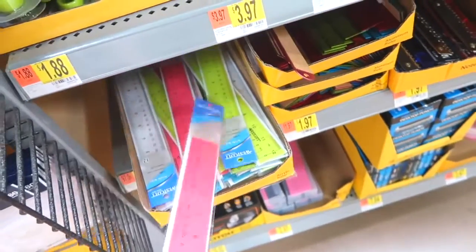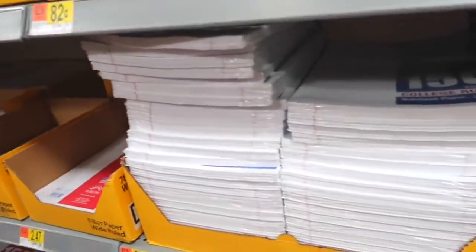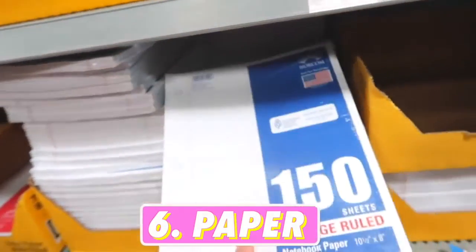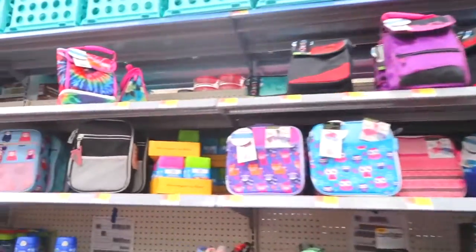Rulers, shabam, always need one of these for projects and stuff. I almost forgot to get lined paper. Got the paper. Hope, these are the lunch boxes at Walmart.